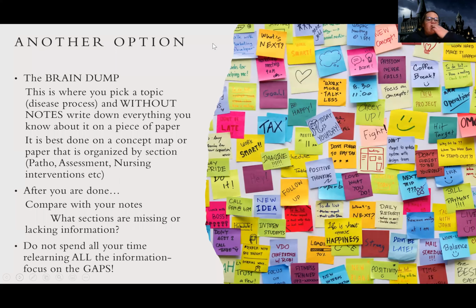So another option you can do is what's called a brain dump. A brain dump is where you pick a topic, like a disease process, and without any notes, write down everything you know on a piece of paper. So you could do it with diabetes, or if you're an adult, you could do it for one of the major respiratory processes for that first test. And you write down everything you know about it. It's best done if you have it under a concept map. So it's kind of organized.